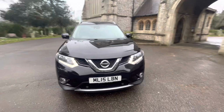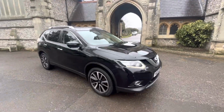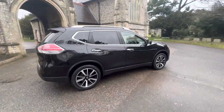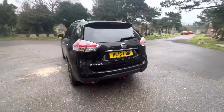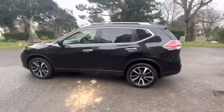Here we have a lovely example of a 2015 Nissan X-Trail N-Tec. Car's done just over 104,000 miles. It's a diesel manual with full and up-to-date service history, having 7 services in total, with the last being done by us at its current mileage. It will also come with a new 2024 MOT, and if there are any advisories, we'll do those as well.